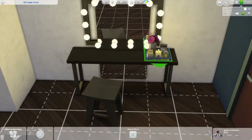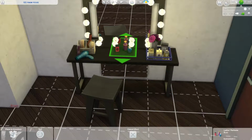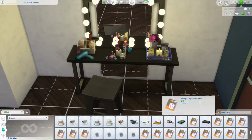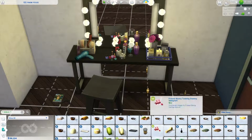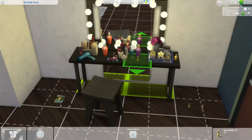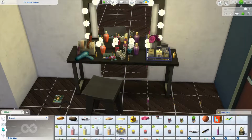This little dressing table is really cute. It's just got loads of clutter on it. It looks like mine in real life, very messy. And this is why I said maybe I imagine models living here, just because in my own gameplay I did actually move a couple of models in, and I made them like a little modeling agency where they were in a club. So it was an agency, but it's, you know, a club with get-togethers.